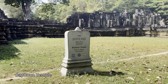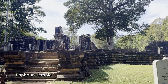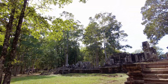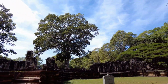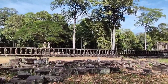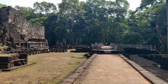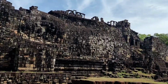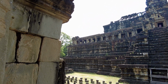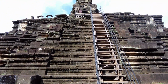Next, we explored Baphuon Temple, located right across from Bayon Temple. Unlike the more popular temples, this place was much quieter, making it easy to explore without the crowds. Baphuon is one of the largest temples built during the Khmer Empire, but it's not as well preserved, which might be why many visitors tend to skip it. Despite its worn condition, the structure is still impressive, and the climb to the top offers a great view of the surrounding area.